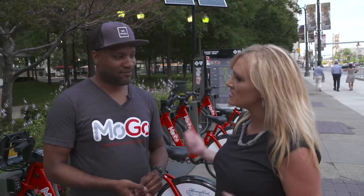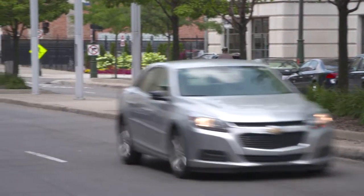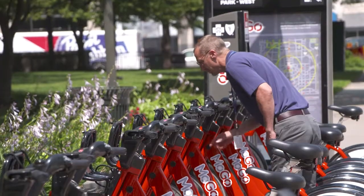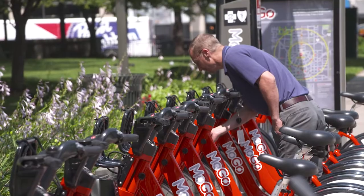Yep. And so what's a day pass? So a day pass is $8, and that's good for 24 hours. It's available 24 hours, but all of our trips have a 30-minute limit before you have to return it to another station. Gotcha. Okay, and then once you check it back in, you can check it right back out. You know, it is a bike share system, so we want to make sure that our bikes are in the system for usage. The objective of these is to really get from point A to point B.